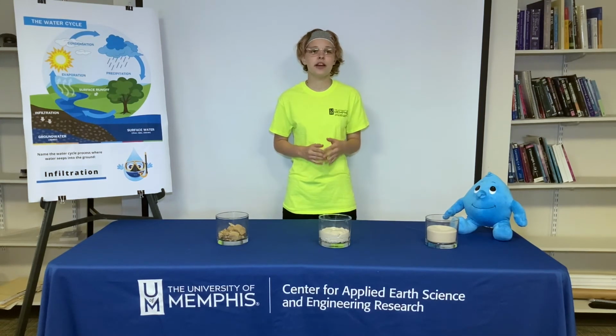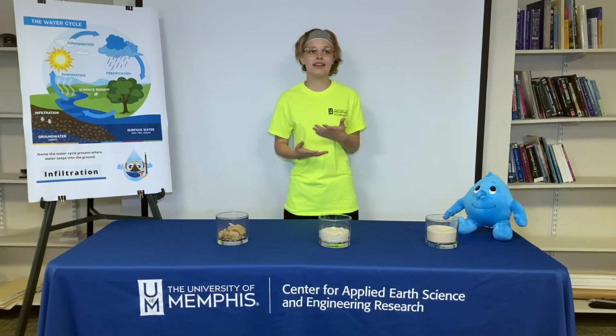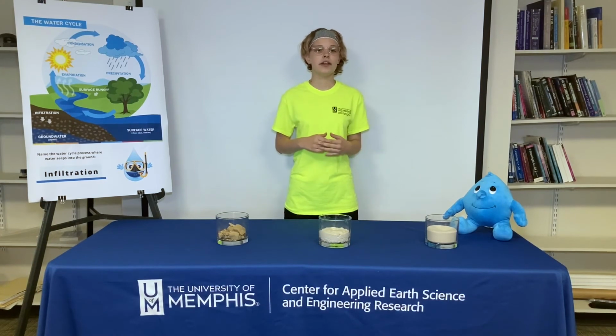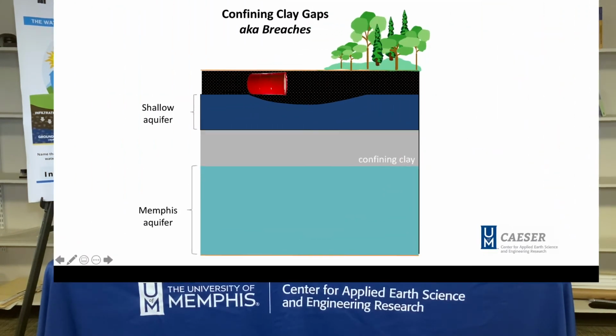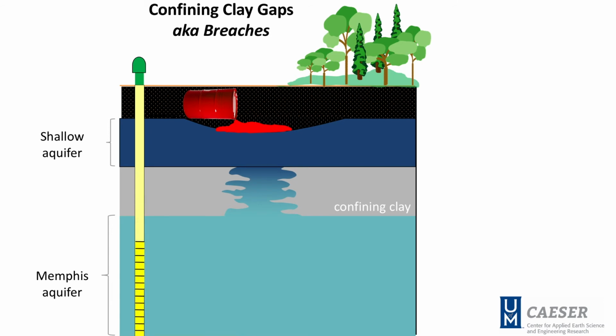The aquifer's clay layer has thin spots or gaps. This makes it vulnerable to pollution because there's a direct connection between the land's surface and our sandy Memphis aquifer. Look at this graphic here. This shows what would happen if a barrel of waste leaked underground. As you can see, the waste that seeps into the shallow aquifer would be stopped by the clay layer, and the Memphis aquifer below it would be safe. But if there's a gap in the clay, like this one, then the waste would reach the sandy layer and contaminate the water.